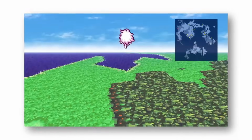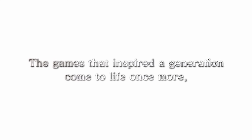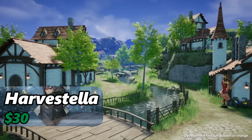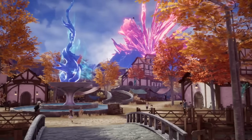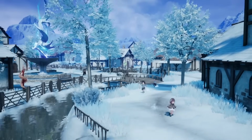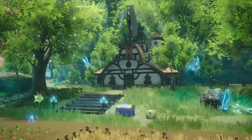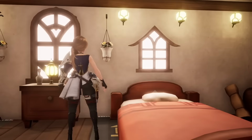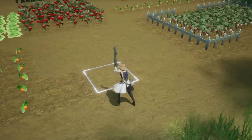Now next game up is another Square Enix title, and this one's a bit more affordable. I've also covered this one as well, and that is Harvestella. It is $29.99. The prices for this game have started to drop and drop and drop. It was, I wouldn't say a flop, but definitely didn't sell incredibly well. The game has not dipped down to super dirt cheap prices though. Like it hasn't hit under the $20 mark, even though the game necessarily didn't do incredibly good.